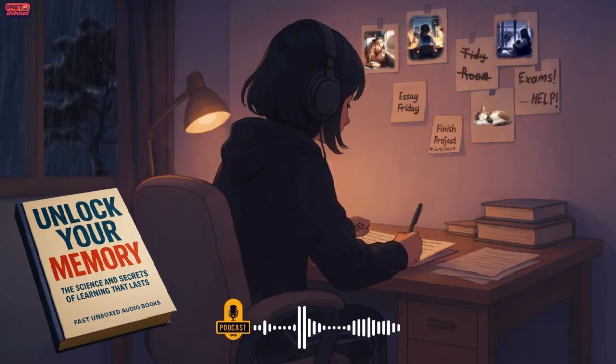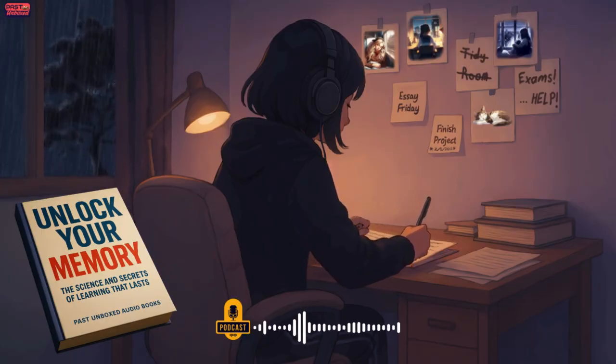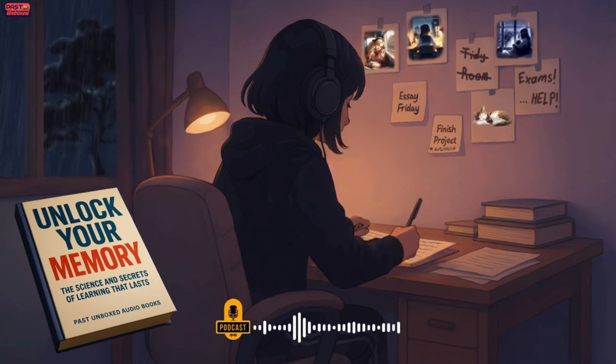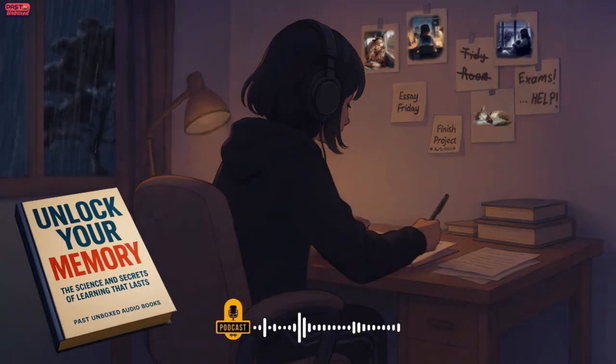Hermann Ebbinghaus. Light bulb exercise. Create a simple spaced repetition schedule for your next book or study topic. Write on paper, or use an app like Anki to automate it.